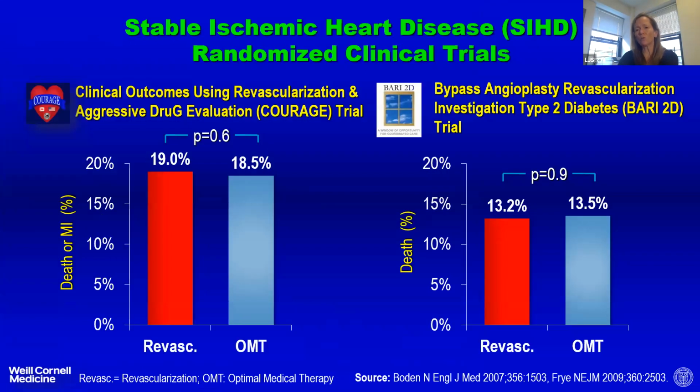However, when you go to the randomized trial evidence, at least that's published in the last 10 years, you can see both in the Courage trial, which was a North American trial, Canadian, VA and non-VA, about a third from each, and the Bari 2D trial, which was the same stable coronary disease population in type 2 diabetics, you see no difference in outcome between revascularization and optimal medical therapy.